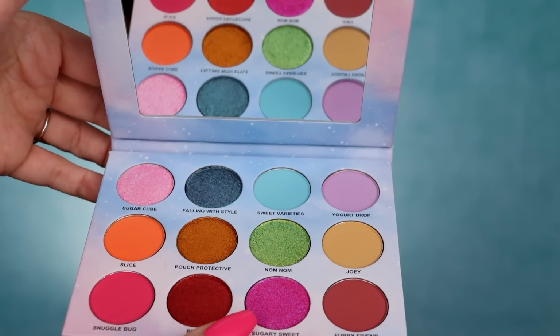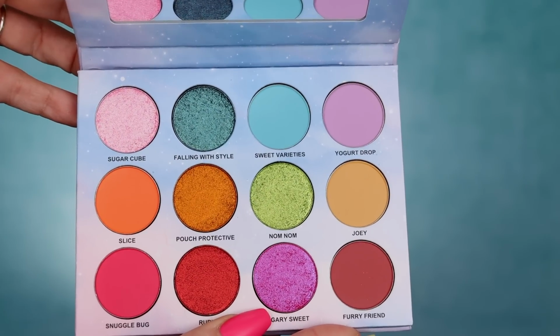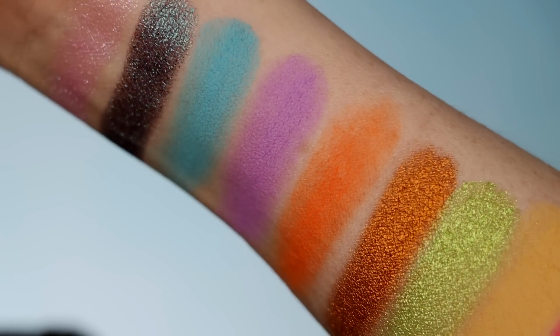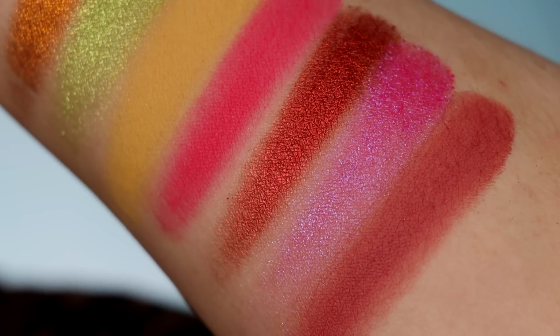Sadly though, this palette is out of stock, which I know a lot of you are upset about when I make videos about palettes and products that are always out of stock. But here's the thing, when you're supporting small indie brands and you either buy stuff from them or they send me something in advance, a lot of the time things are going to sell out very, very quickly. And I didn't get this palette before the launch. So, I'm still excited about this. I still want to use this. I still want to show you because they do restock.